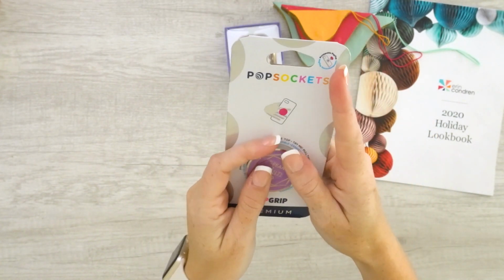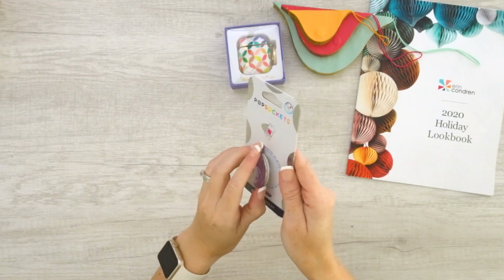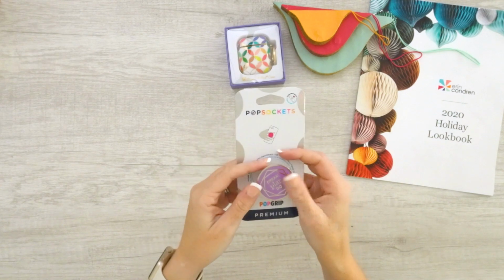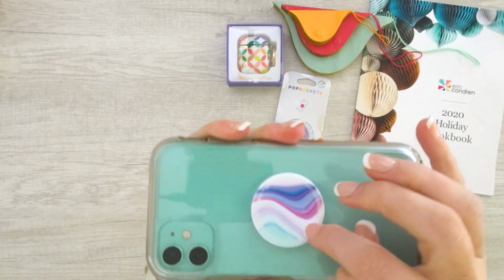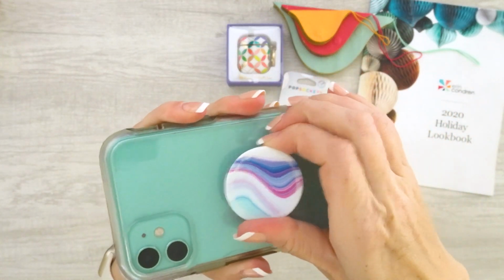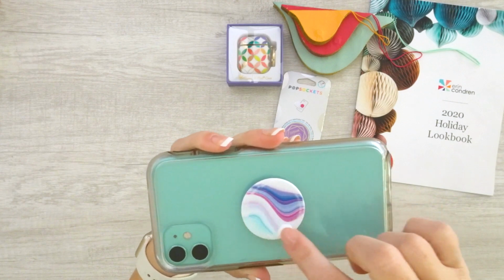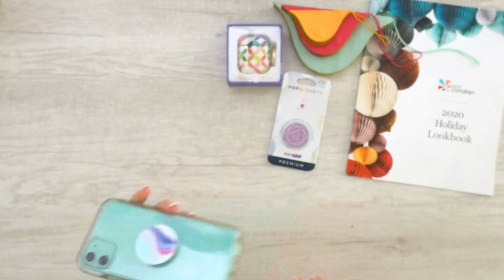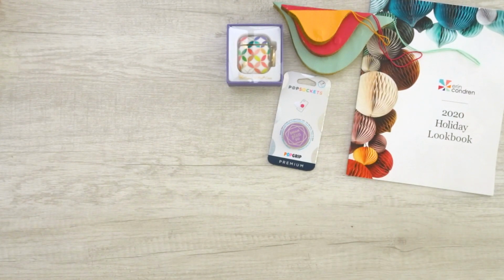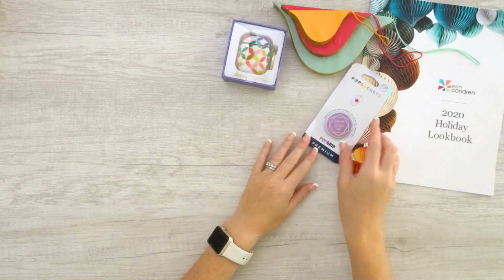My daughter, who is a huge fan of purple, absolutely adores this. I love the enamel feel of this too. It's a much stronger feel. The pop socket I have now on my phone is just the plastic one. You can see this is not an Erin Condren one, but it does have a similar pattern to layers. And you can see that it's starting to wear away, like the design. I have used this every single day since Christmas of 2019, actually. So the enamel idea seems really cool to me.